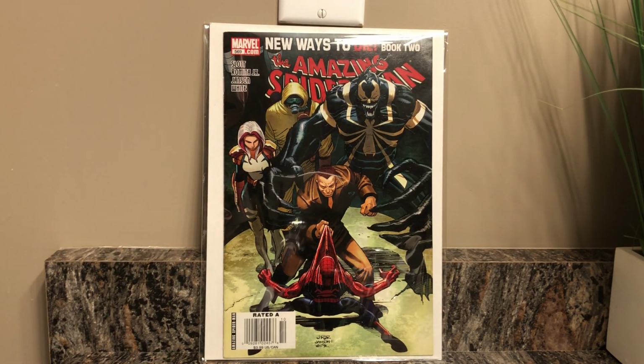And then up next, guys, I picked up this pretty major key, guys. Really, really dig that cover. This is the first appearance of Anti-Venom, and this is issue 569, guys. This was really hard to find. I don't know if it's gone up in popularity recently, but the amount of copies that are actually in good shape and that don't cost a fortune, I'm not seeing too many copies, and not even too many copies overall, guys, to be honest.